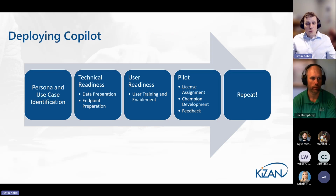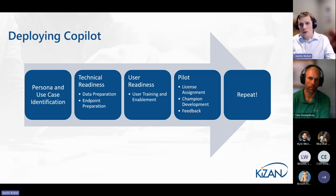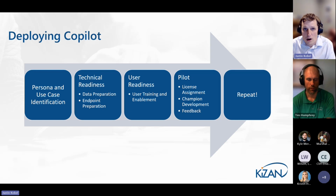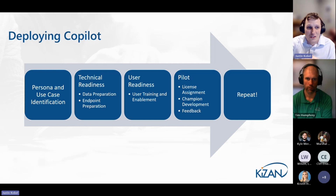So now that we know what Copilot is, now that we know why we want Copilot, now that we know some of the data preparation activities that we should be looking for Copilot from Microsoft 365, let's talk about exactly what this looks like now that we've kind of gotten all these pieces laid out. When it comes to deploying Copilot, and this is, again, kind of a little bit specific to Copilot from Microsoft 365, but really all of the Microsoft Copilots that you saw in those previous few slides ago, we leverage a very similar deployment methodology for all of them, because the good news is we don't have to reinvent the wheel every time we dabble in a new Copilot.